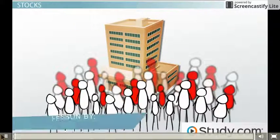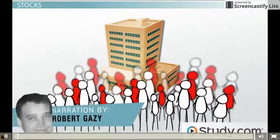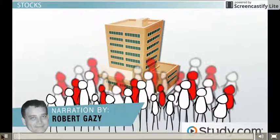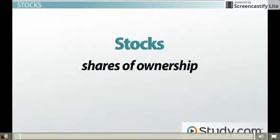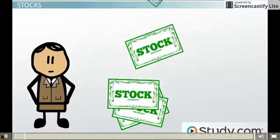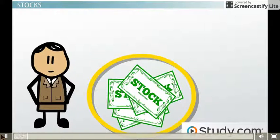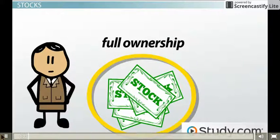Many large companies in the United States and in other countries are public companies. This means that the public, that you, can be an owner in the company by purchasing some stocks, or shares of ownership, from the company. Each stock represents a portion of ownership in the company. Each company has a certain number of stocks. When one person owns all of these stocks, then that person has full ownership of the company.